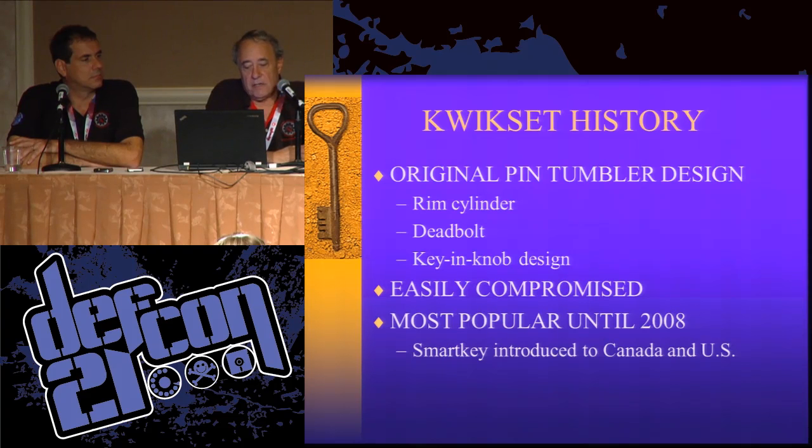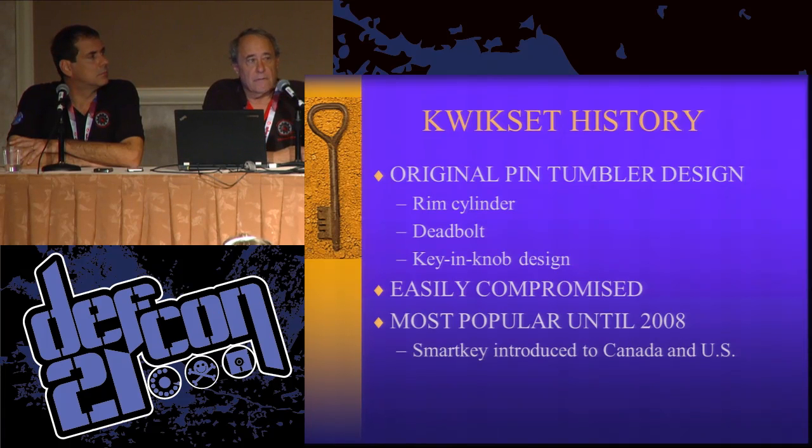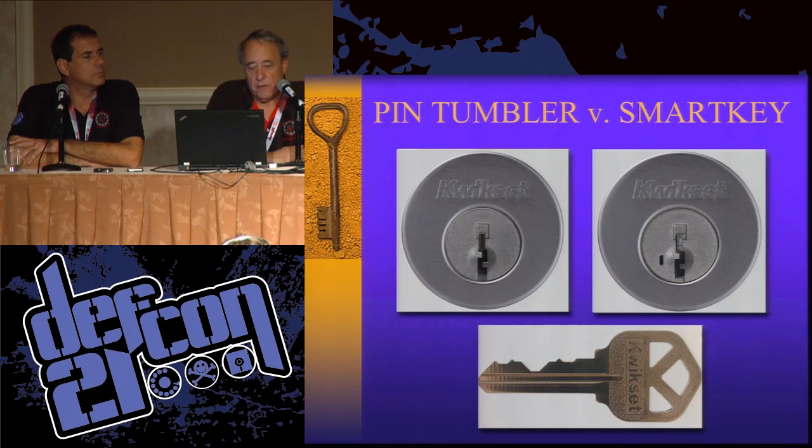So Kwikset history, as I said, they've been around about 60 years. They're very easily compromised. And the Smart Key actually was introduced around 2008, but probably a lot of you folks still have pin tumbler locks. You probably wouldn't know the difference unless you look at the little slot. The right-hand photograph, the little slot to the left of the keyway, that indicates Kwikset. But it's the same key that'll open these locks.